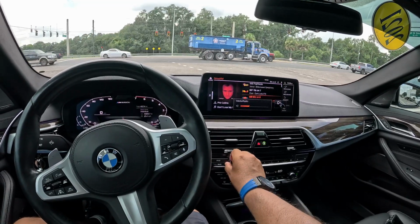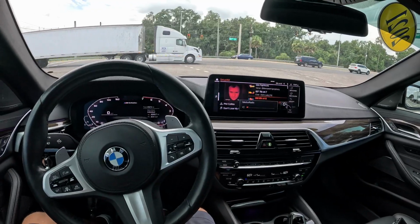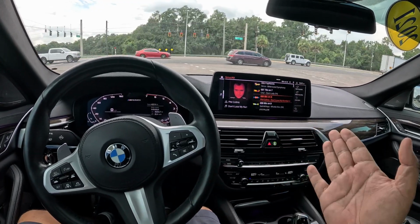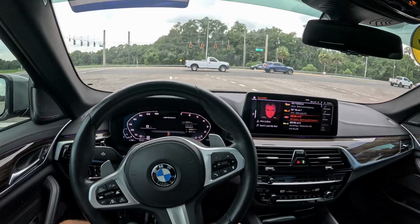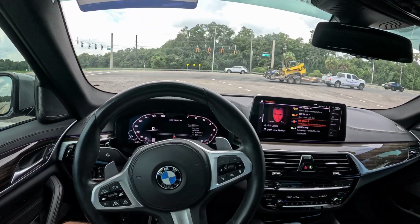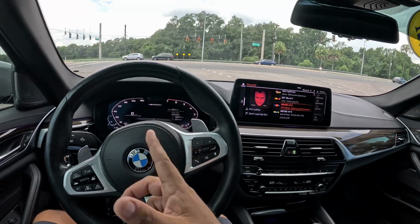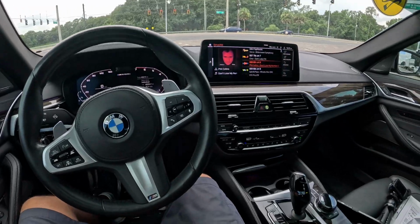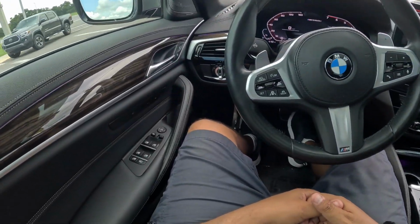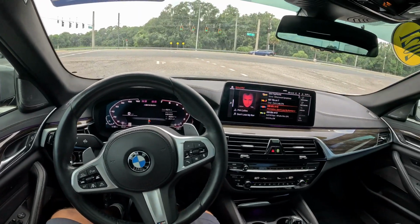Very, very nice. Good stereo system in this X5, and this 16-speaker Harman Kardon system is really good. As you can see, we got Phil Collins on right now. But let me know if anybody drives one of these, anybody has owned one of these, how it's been in terms of reliability and performance. This has got 40,000 miles. It was well maintained. As you can see, guys, this interior is in good shape, no wear and tear at all. So that means this is well taken care of.